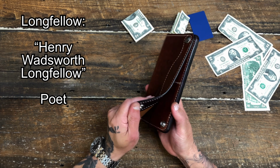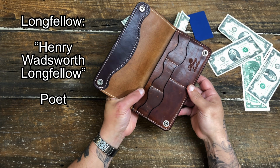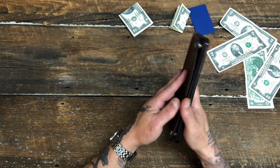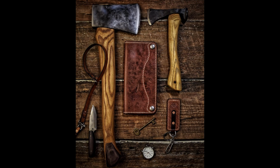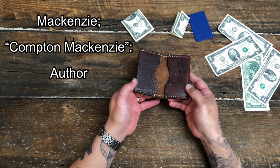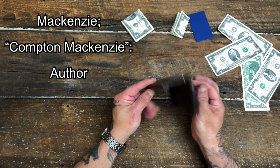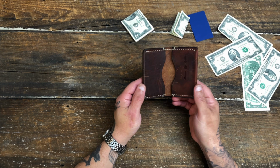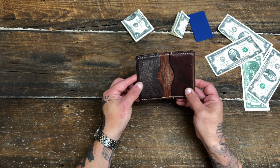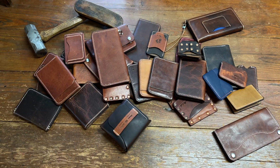The Longfellow. This is a long wallet, therefore I went with Longfellow. The Mackenzie wallet. I named this after Compton Mackenzie. He wrote a novel called Whiskey Galore, and I just like the name of the novel. And probably had some whiskey nearby at the time, so Mackenzie.